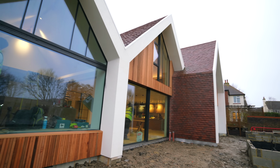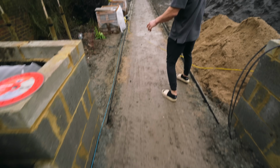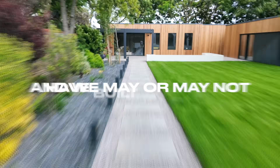Plus, it made no sense to do the lawn, planting, or any of the other finishes until everything else was done. But that day has finally come, and I'm happy to say things are now looking pretty freaking wild. Oh, and we may or may not have built an indoor swimming pool.